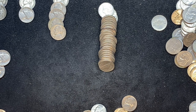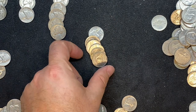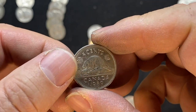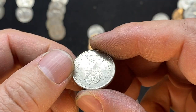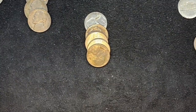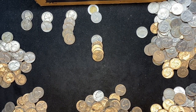Hopefully I can bring you in at least one more time. Yep, same roll. I figured I'd be bringing you in. I saw a couple of wonky looking edges, so I thought we might have one more, and we did. We ended up with a 1989 Canadian nickel. So we'll put that up there with our peso. So we now have 2 foreigns on the box.